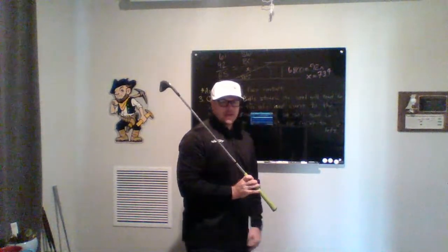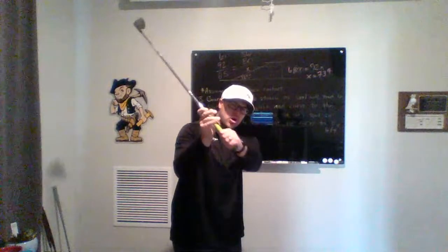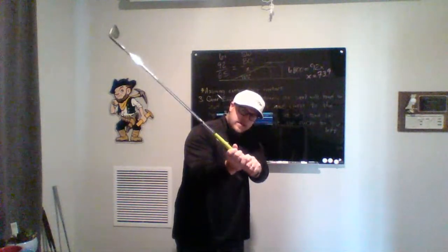you're most likely going to need to make some sort of compensation on the downswing. You might need to work on the move course. So that's basically what having that club shallowed out is.